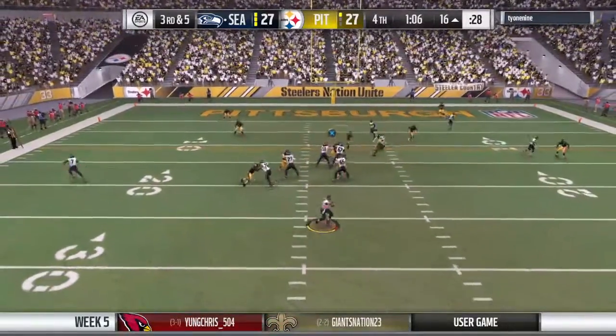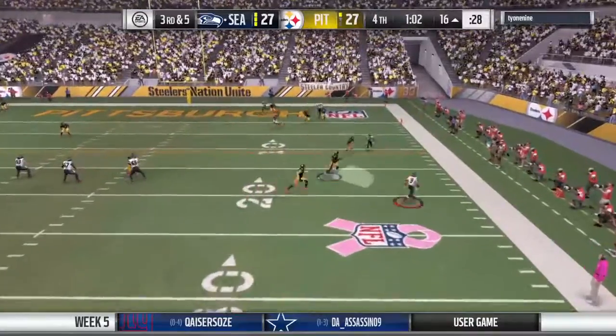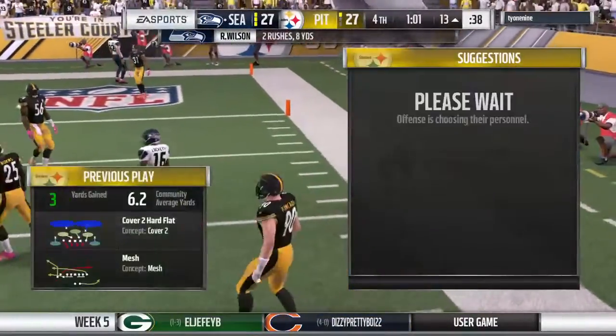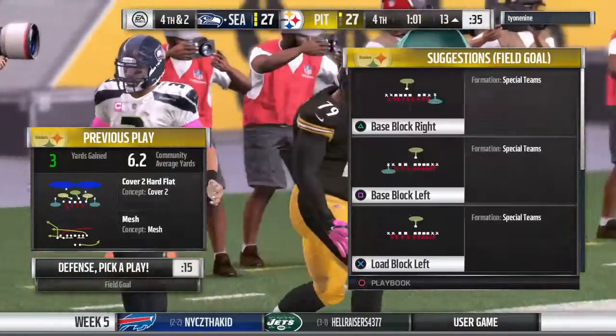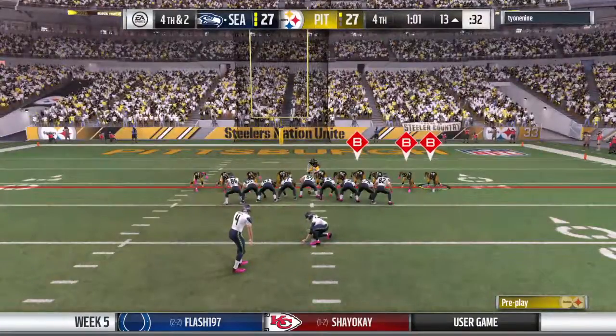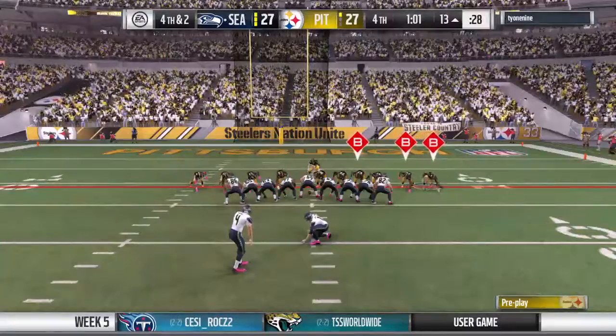Now Wilson. Escaping the pressure right. He can run for it, and he will. Call it a gain of 3. And that's going to bring up a 4th down. How about a tip of the cap to the defense? They're working against a very mobile quarterback, but all day long they've kept him under wraps. And on that play, they held him to a short gain.